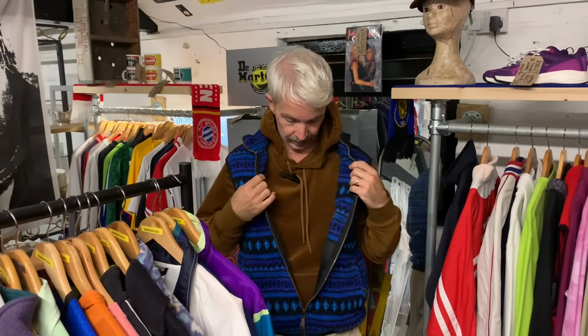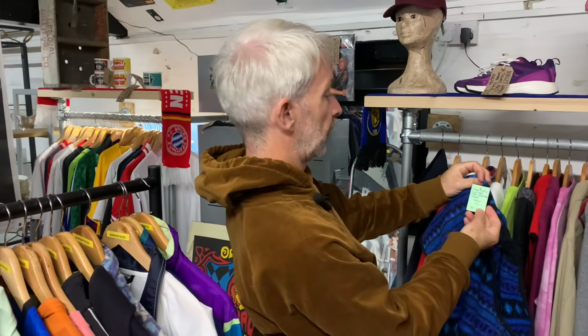I'll have a look in the mirror. Strike a pose. I think that's quite cool, don't you? I like it. I wear my gilet all the time. Well, you don't always need a thick jumper on. You just want an extra layer to keep your body warm. While you're putting that back on the hanger, £16. I'm going to look at the rest of the clothes.